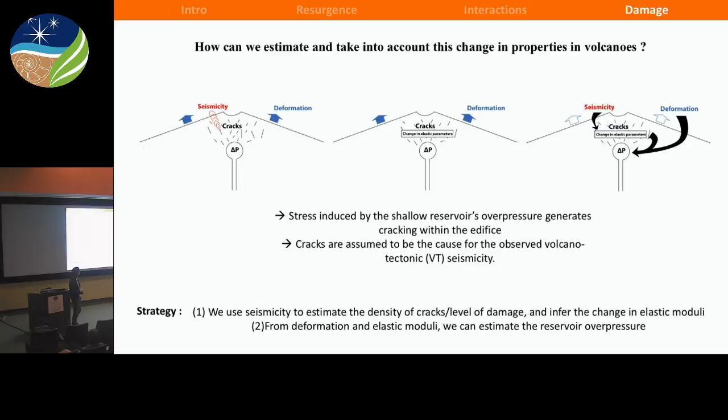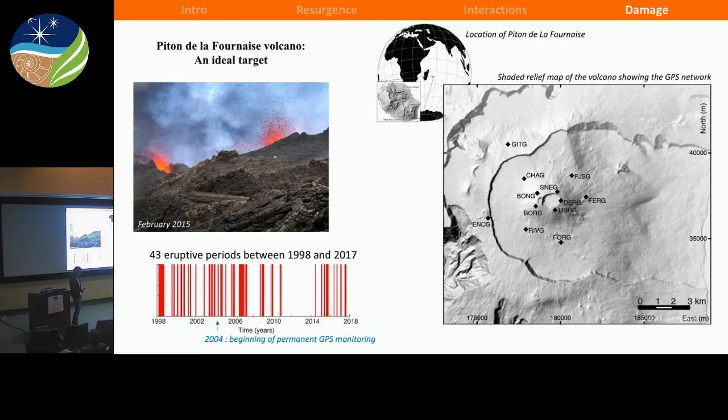So our strategy here is to use seismicity to try and estimate the change in elastic parameters, and then from these elastic parameters and the deformation, we can go back to the changes in pressure inside the reservoir. So for that, we wanted to run a systematic study on a series of eruptions to see if we have some systematic patterns. And so we chose to study Piton de la Fournaise volcano. It is an ideal target because it is very active. It is located in the Indian Ocean on Reunion Island. It's a hotspot basaltic edifice.